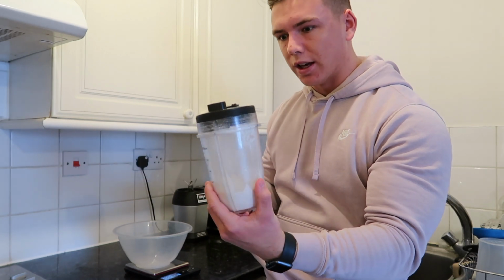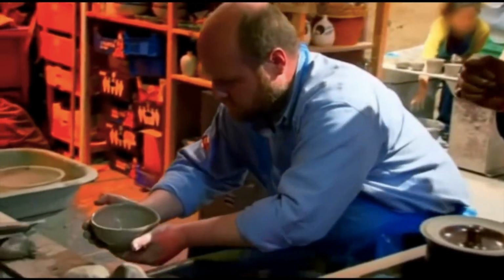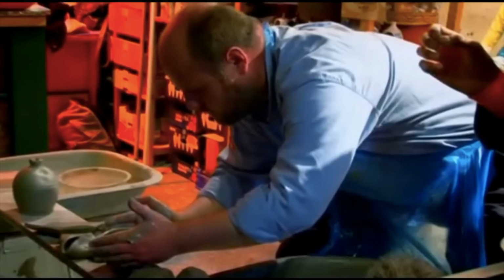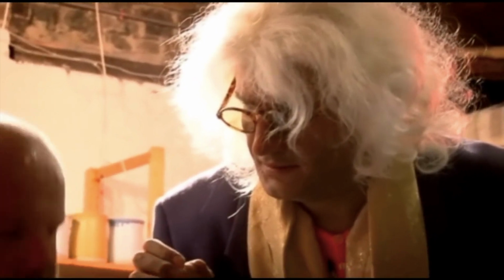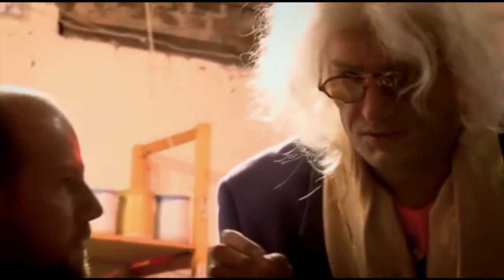Basically the smoothie maker, what would you call this? Watch how delicately he places the, oh God, what's it called again? Sorry. The bowl. The bowl. Shit, can we do it one more time?